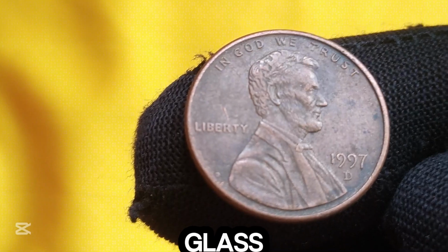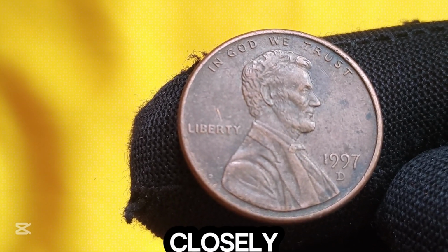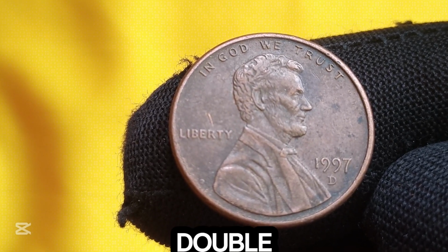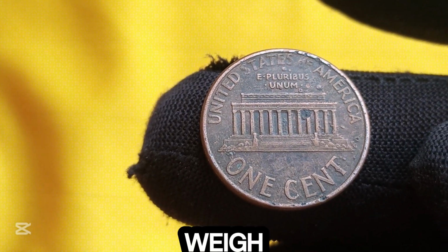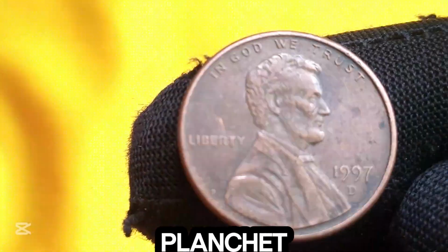Use a magnifying glass or microscope, and check the date, mint mark, and inscriptions closely. Look for doubling or errors. Compare your coin with known images of 1997 D double dies or off-center strikes. Check the color. A brilliant red color can mean higher value. Weigh the coin. A coin that's too light or too heavy could be on the wrong planchet.